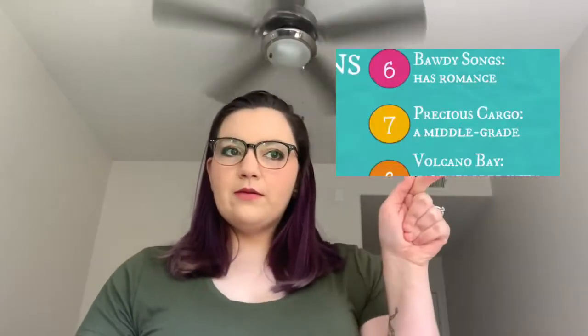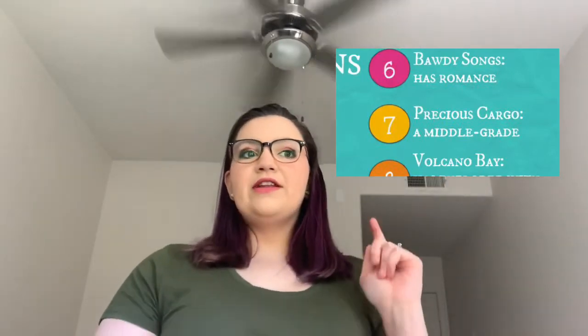So going from number 1, I moved the path along to number 7. Number 7 is Precious Cargo, which is read a middle grade. I don't have any middle grade on my physical TBR, but I actually on Libby just got a middle grade ebook that I can read, and it is called Other Words for Home by Jasmine Warga.